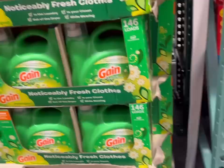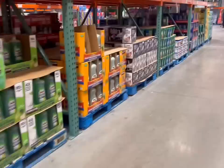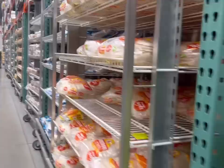I need more laundry detergent. I need dish soap. What do I want? What's this one? Okay. That'll do. Alright, I'm just gonna grab the bread and be done with this flatbed.